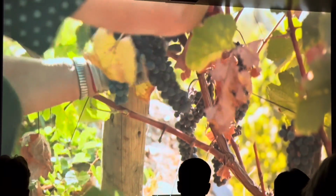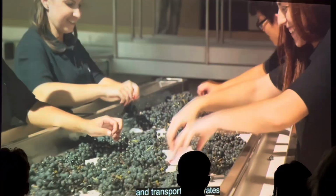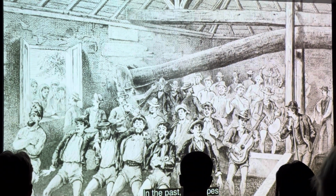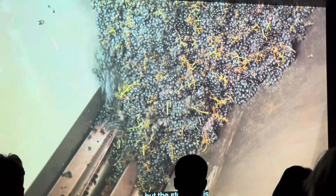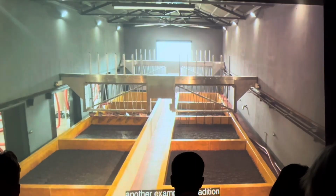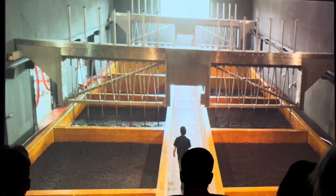In September, the ripe grapes are picked by hand and transported in crates to the winery. In the past, the grapes were crushed in troughs, where they were trampled rhythmically for hours. Today, the troughs are still used, but the stomping is carried out using robots and temperature-controlled fermentation, another example of tradition and innovation for which Sandeman is renowned.